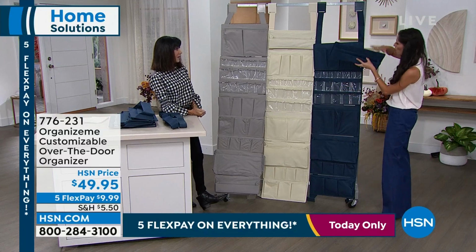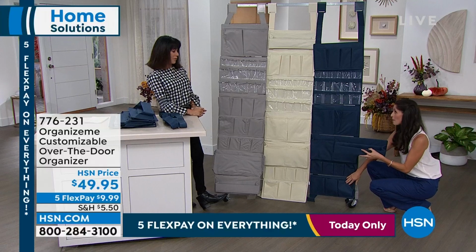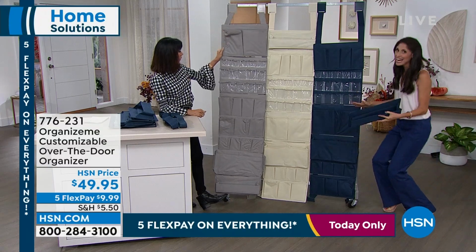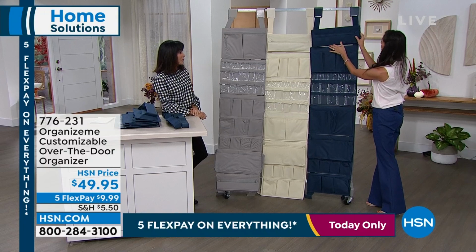So you see, you're gonna get 1, 2, 3, 4, 5, 6, 7 different types of pockets. They all hold 10 pounds. That's 70 pounds worth of stuff. Not on your countertops, not on the floor. In a place where you're actually gonna be able to find it.